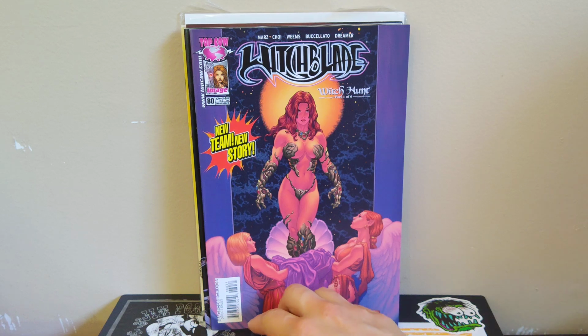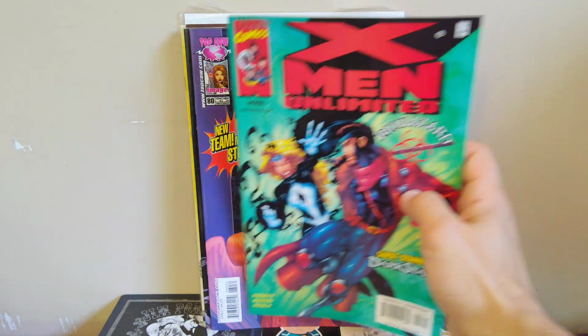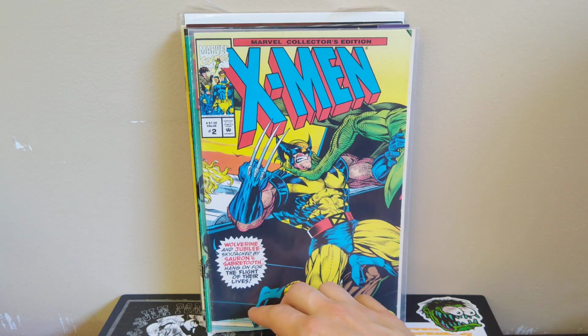Grab this Witchblade number 80. Just grab this one. It's a cool Frank Cho cover. This X-Men Unlimited. Grab this one because Brett Booth doesn't look like he does the cover. That might be him, I can't tell. But he does the interior art on this. He did about a 3 or 4 issue run on these X-Men Unlimited books, so I was happy to find that.